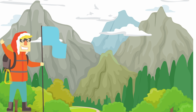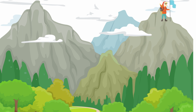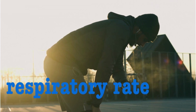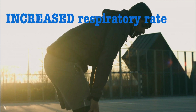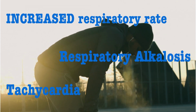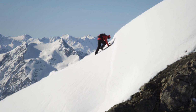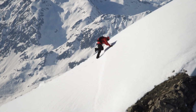So if an individual ascends too quickly, their body doesn't have the chance to acclimatize, so they may start to develop symptoms of high altitude sickness. In order to compensate for the low levels of oxygen, the body tries to increase respiratory rate so that they can reduce the hypoxic situation. So these patients will be hyperventilating, and this can eventually lead to respiratory alkalosis. Along with the respiratory rate, heart rate is also increased. High altitude illness is usually experienced at altitudes of more than 2,500 meters of elevation, but susceptible individuals can experience it even at a lower elevation.